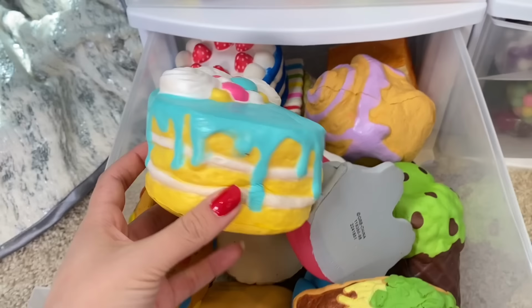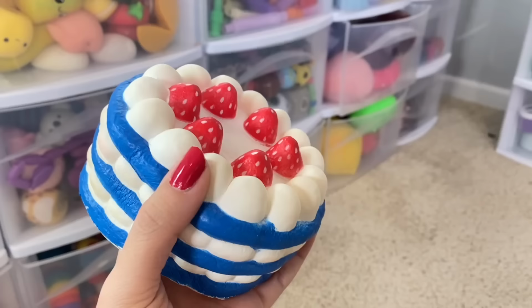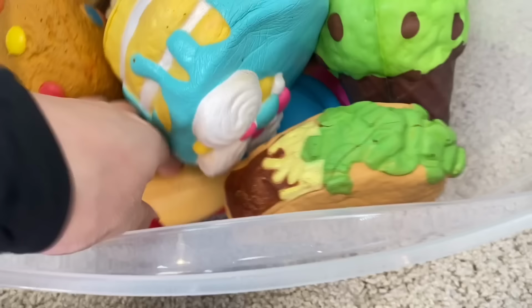We've got lots of cakes in here. So we've got this one. It looks so delicious. We have another one in the back. And this is honestly my most satisfying squishy. Throughout this video, I would really like to do some ASMR clips. So I'm going to try to remember to do that. And then there's another rainbow cake back there and a unicorn cake. So tons of cakes. Lots of ice creams as well. And honestly, I think the majority of the squishies in here are foods.